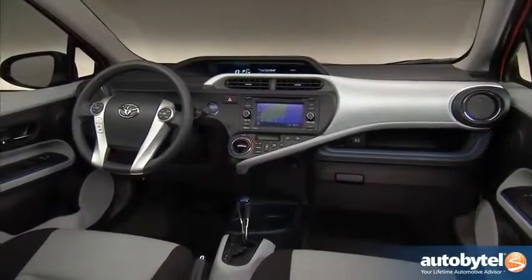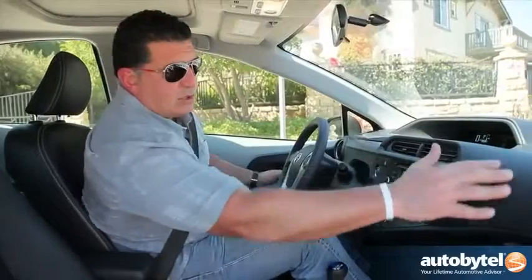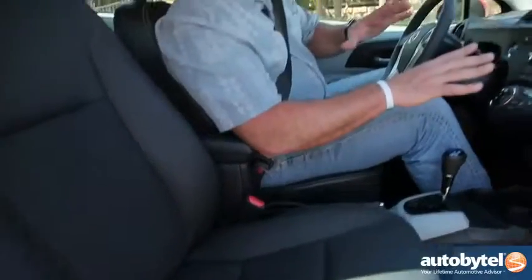Toyota not only went smaller with the Prius C, they also went a lot younger. As you can see, you have a lot of cool graphics on the dash, on the seats, and it's very Scion-like. In fact, as I was driving this vehicle, I was thinking more and more they should have made it a Scion, but they didn't. It's part of the Prius family, and I guess it makes sense for people who, again, were on a tight budget and really want to get good fuel economy.